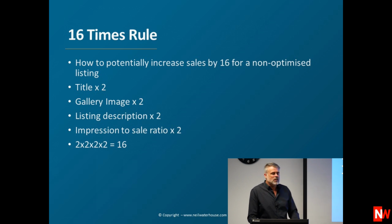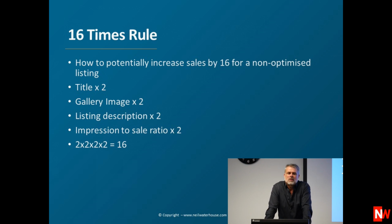Now the impression to sell ratio is a huge one. This is what turbocharges your listings, or gets them into what we call the jet stream. What happens here is if eBay realises that for the amount of time someone does a search and sees your listing and buys it, it pushes you higher up the search results.